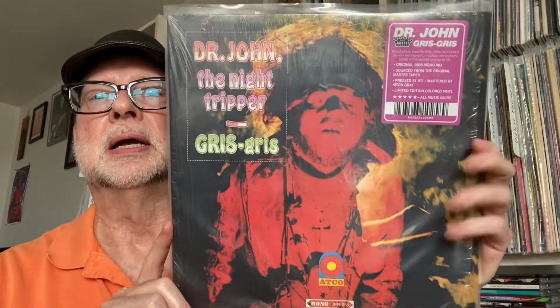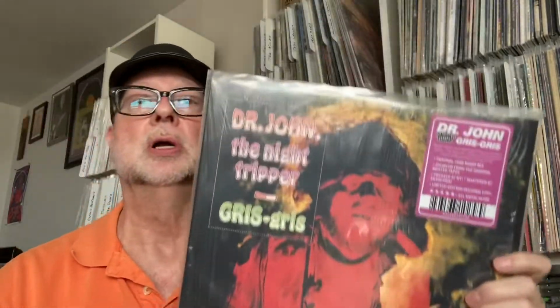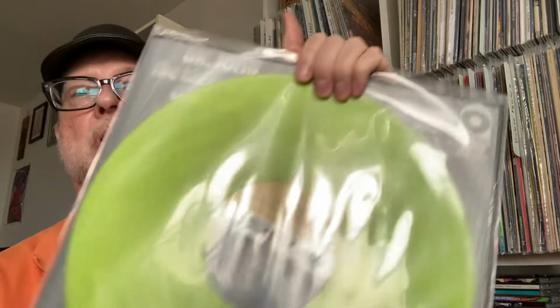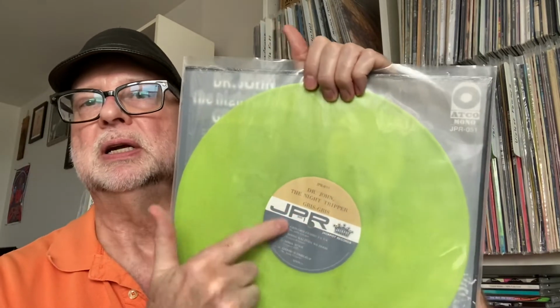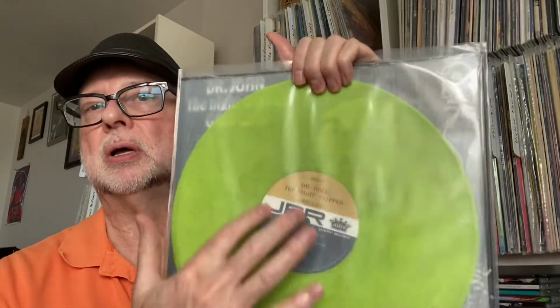And then the last one also is Dr. John. And you can see the Atco, a little slightly different than normally. This is a reissue. All right, so yeah, this is Gris-Gris, and it's the original 1968 mono mix. On this colored vinyl, what you see here is it says Jackpot Records, all right, but it's still Atco, so this must have been like a subsidiary that licensed this reissue from Atco, and I don't have any labels that had this style.